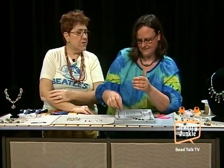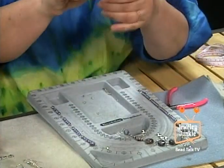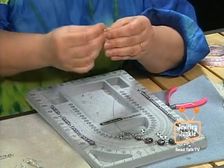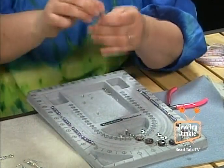And I'm going to use the tip that I used last time on wire working, that if you do want to practice, I would highly recommend using copper wire. Copper wire is less expensive, so you don't have that guilt of using up all your money on sterling. You don't want to do that.